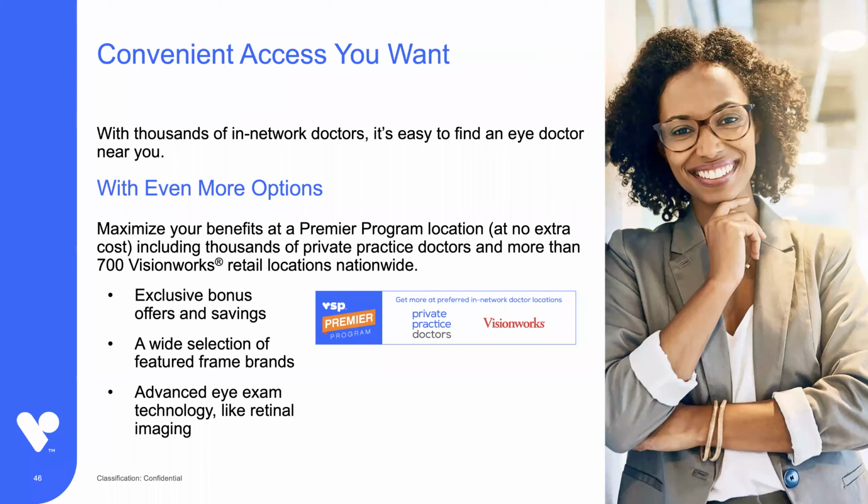You get exclusive bonus offers available only at these locations, a wide variety of featured frame brands backed by a 1-year worry-free warranty in case your glasses are broken or damaged, which is always nice. Access to the latest in high definition technology, which is called Unity Digital Lenses, is available at these locations. And then advanced eye exam technology like retinal imaging, all available at the VSP premier locations.